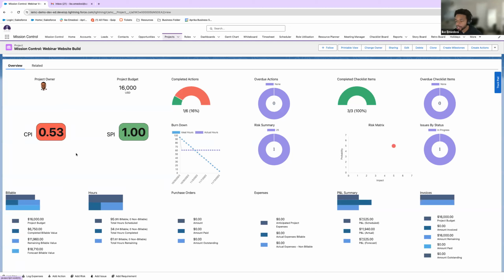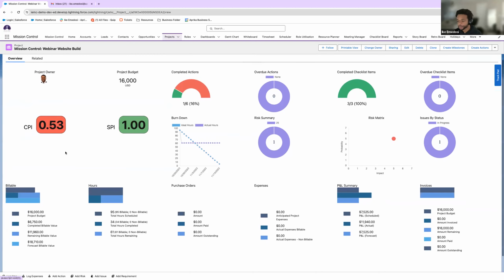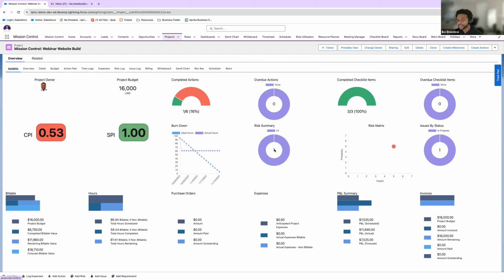So real quickly, I can see a couple of things. My schedule performance index is looking dandy. It's at one, meaning it's perfect. It's looking at what the actual schedule looks like versus what our estimation was. So we're at one, we're green, we're good to go, but our cost performance index is lagging behind at 0.53. We need some assistance there. I see total hours left, and I can see that we have a risk. And as a project owner, I'm glad that my team members are inputting risk.